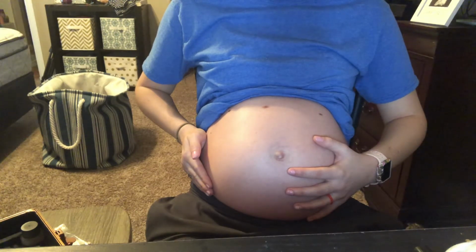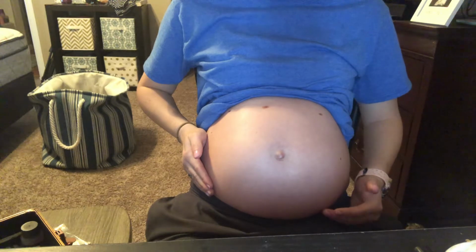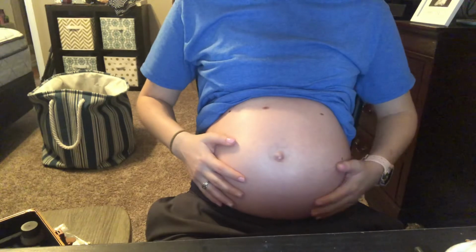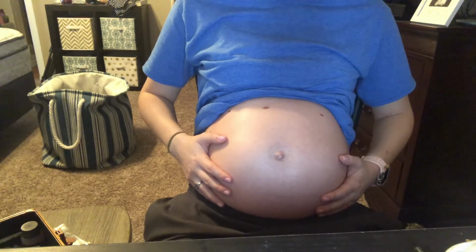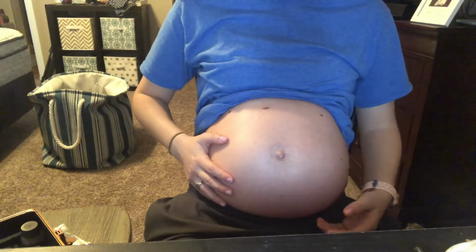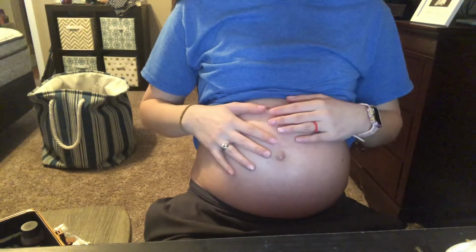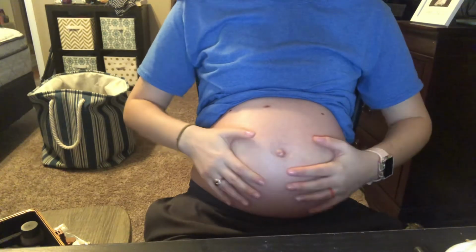I don't know if you're gonna see that or not, but he just kicked. He's stretching somehow because it felt really weird. Whenever he's stretching, some of his movements are getting to where they hurt. Not all of his movements are hurting, but some just kind of hurt me. Not bad, but sometimes it just kind of doubles me over. And then I can also feel what I think is him stretching, because it will push out and then just stop.